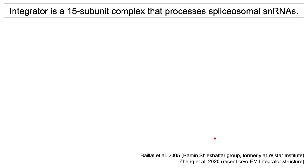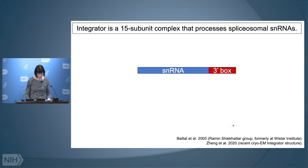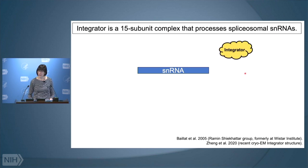So what is the integrator complex? It was originally identified by Ramin Shikater at the Wistar Institute next to Penn in Philadelphia. And his group showed that it's basically involved in processing snRNAs, that it cleaves off this 3' box of snRNAs, which allows them to become part of the spliceosome.